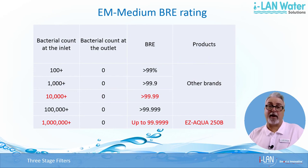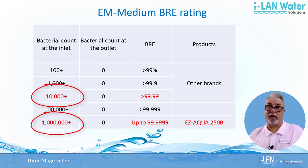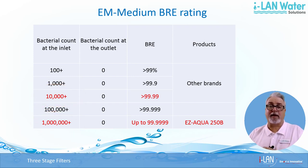EZEX EM medium is characterized by having up to 99.9999% BRE, which stands for bacterial removal efficiency, while still maintaining a high flow rate. Most other products on the market tend to only promise 99.99%, which may not sound like much of a difference, but at a microscopic level, that's the equivalent of removing 10,000 microbes versus 1 million in a given quantity of water. Here's a video showing the installation process for the EasyAqua 250BU.